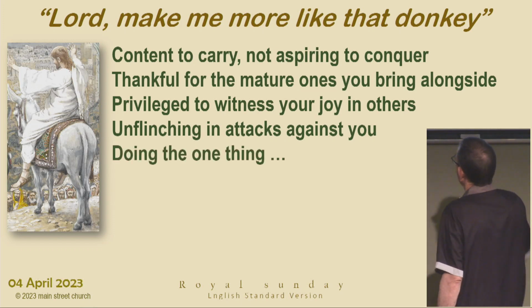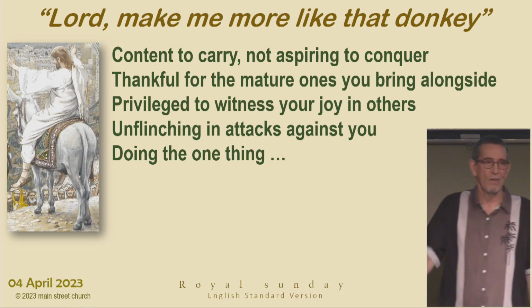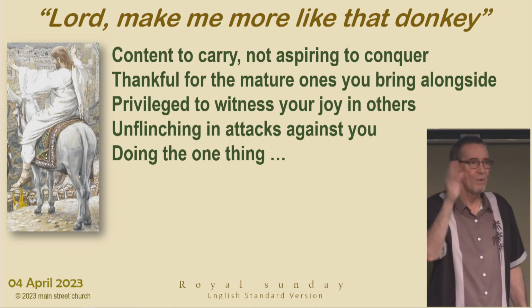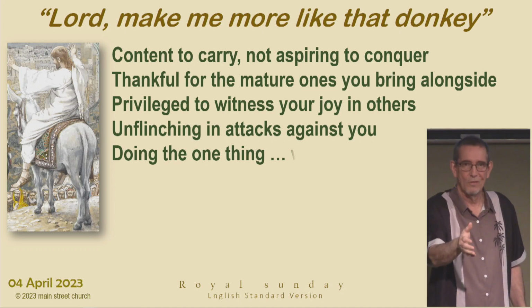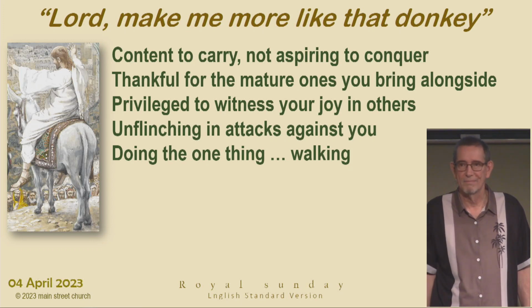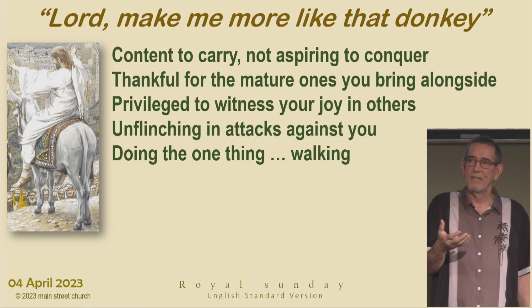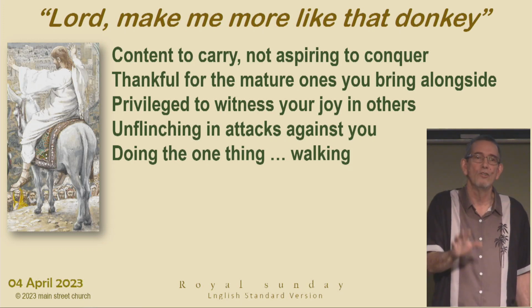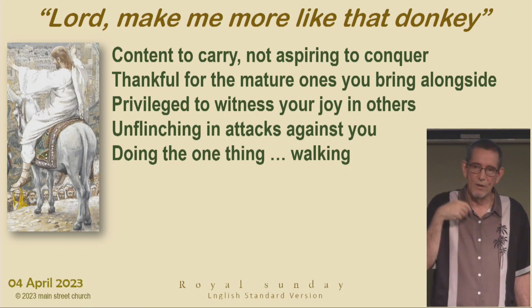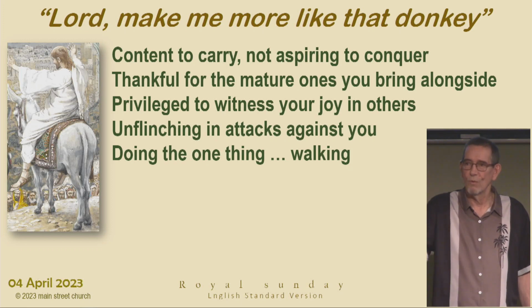Okay, how about this? I pray that I do the one thing well. What? Okay, go back to the donkey. What was the donkey's job that day? Right, do the one thing well, which is just walk. Just walk. Again, it comes back to taking down the hubris of my ambitions and say, well, God, I think all I really need to do today is have you ride on my back, your Spirit inside me, and I'll walk where I walk, and you'll glorify yourself how you glorify yourself.